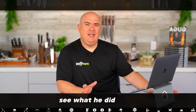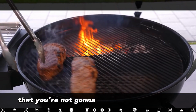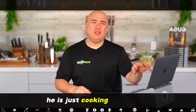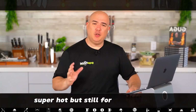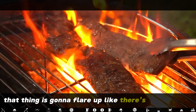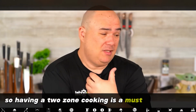Ooh, see what he did there? That's something I would never do, everybody. He's putting the coals right in the middle of the grate. You know what that means? That you're not gonna have two-zone cooking. Two-zone cooking is a key of controlling fire. But you gotta remember also, he's just cooking skirt steak. He needs one type of heat, super hot. But still, for good practice, you should always have 2 zones. If you're cooking a Wagyu skirt steak, that thing is gonna flare up like there's no tomorrow. And the last thing we want is for it to burn. So having a 2-zone cooking is a must, in my opinion.